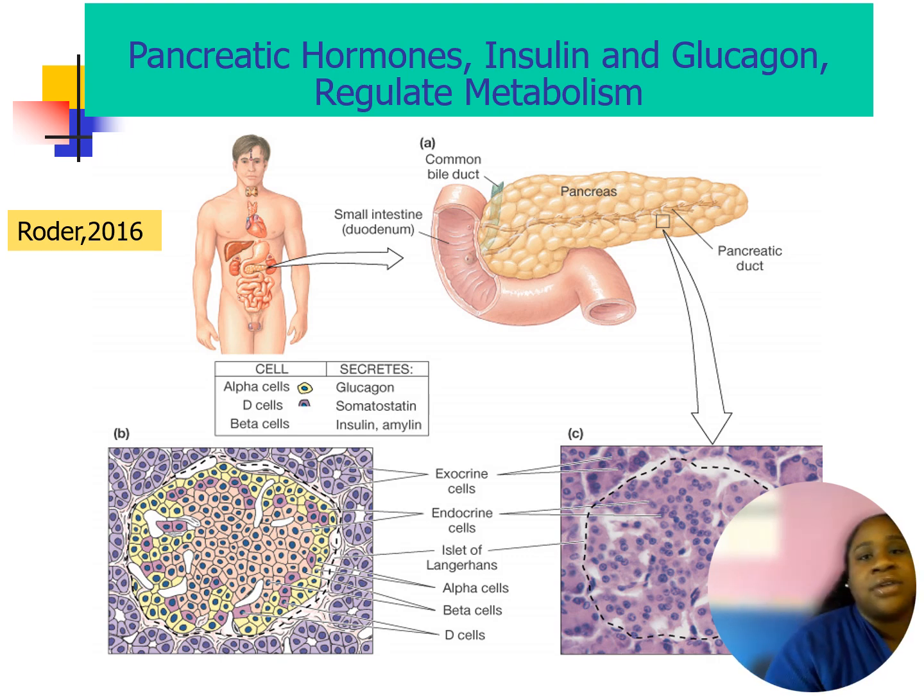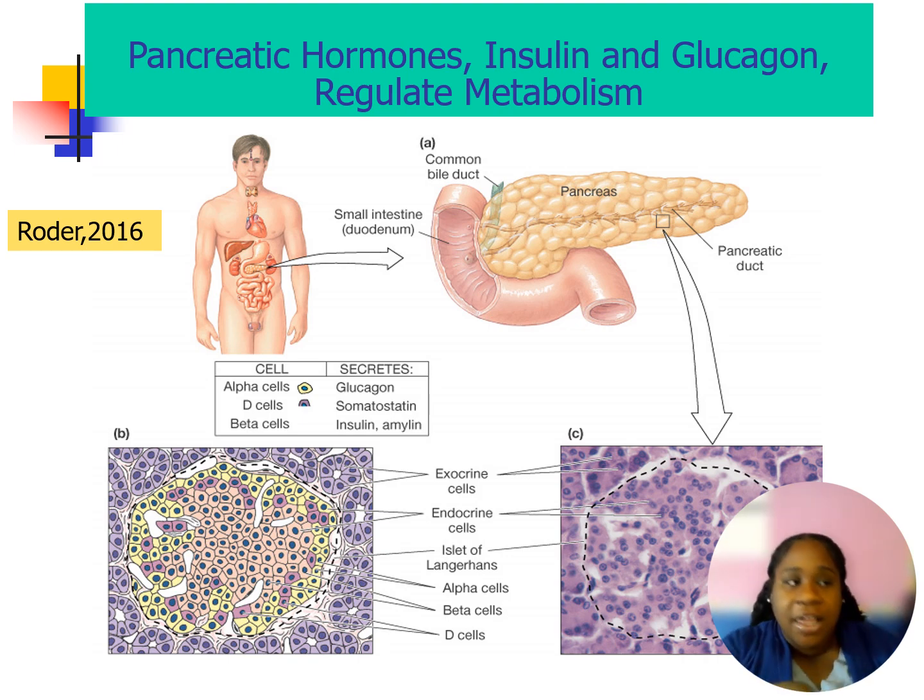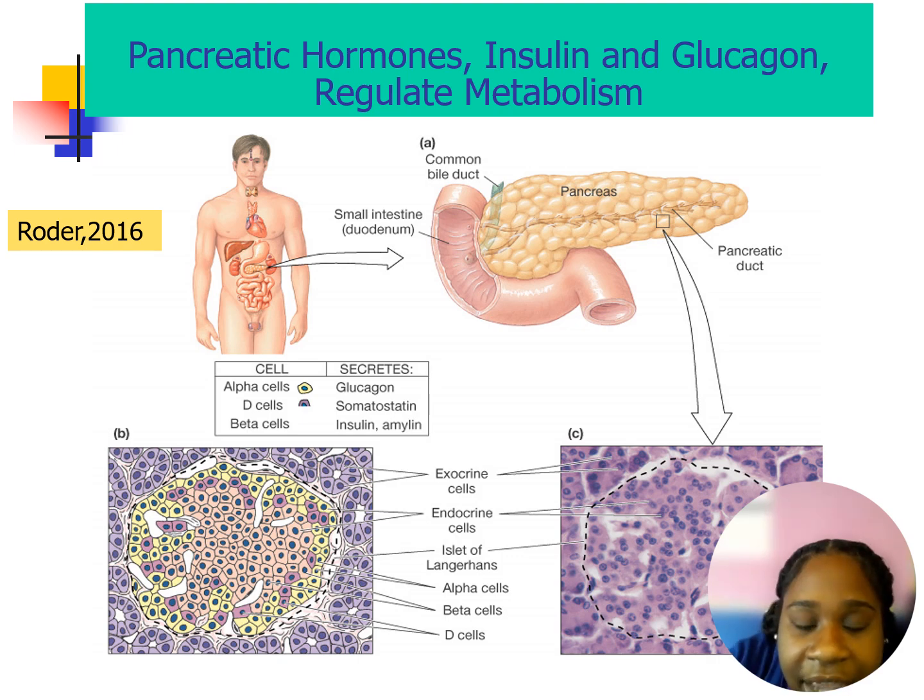Additional pancreatic hormones include the pancreatic polypeptide, which controls pancreatic enzyme secretion and gastrointestinal function, and somatostatin, which inhibits both glucagon and insulin. I received that information from Router 2016, which produced the data that we see here on the screen. If we look close to my clicker here, here's a photo of the human body. This is the pancreas. So you have this input and this output channel, which is where the glucose is raised and lowered.